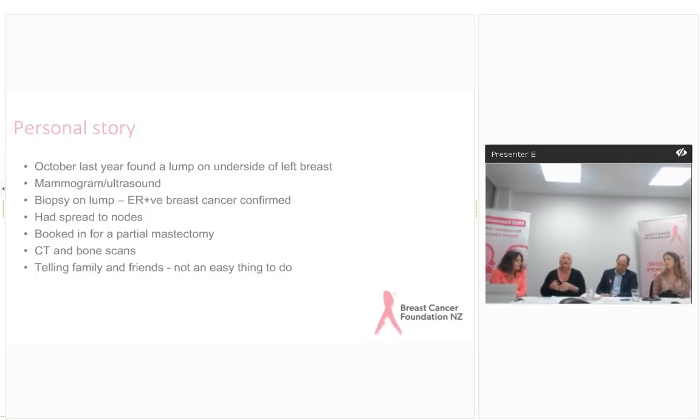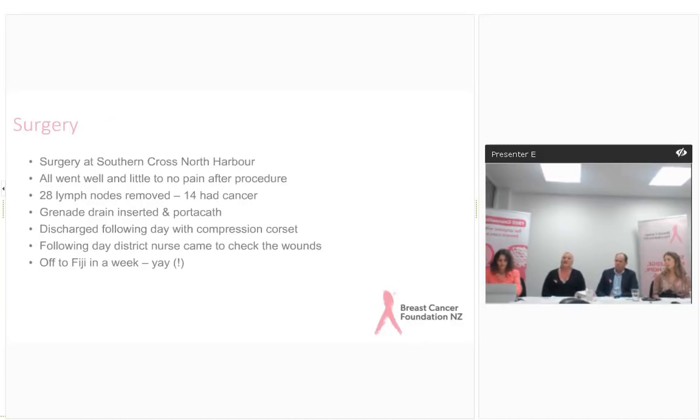Moving on to the surgery, I had the following week. It was a partial mastectomy that I had, and everything went fine with that. There was little to no pain, and I came out of the surgery wearing one of these. It's basically a compression binder, so I couldn't actually see a lot of what had gone on until the next day after coming out of hospital. I only had one night stay.